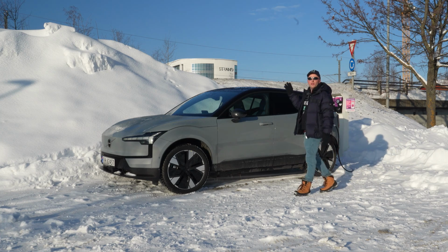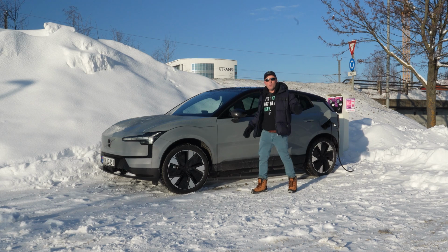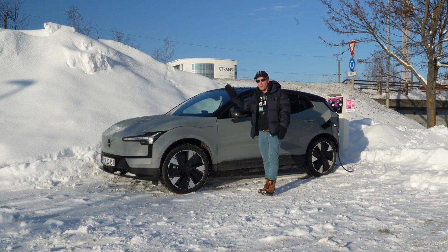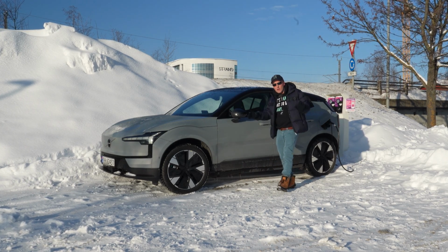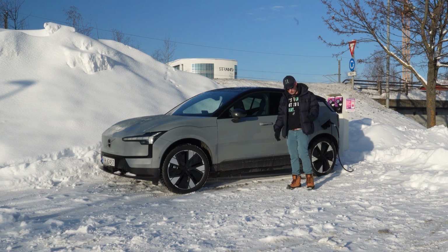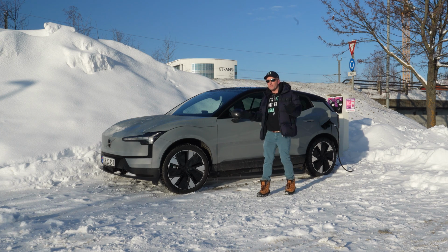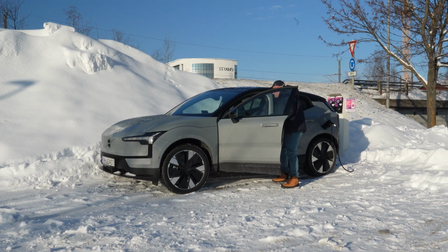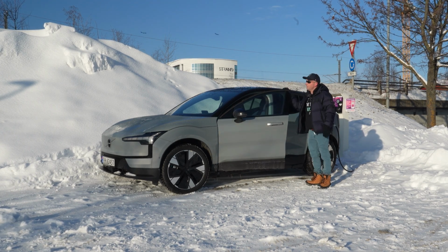So I'm here in beautiful Gjøvik and I will be heading on a range test today. Winter conditions as you see. I will be heading up towards Venabygdsfjellet and a place called Folldal, and then I will be heading over a mountain pass and down to a place called Dombås. The route is about 248 kilometers according to the car's sat-nav, but Google Maps says it's about 243. So about that distance. Temperature right now is 0 degrees Celsius.